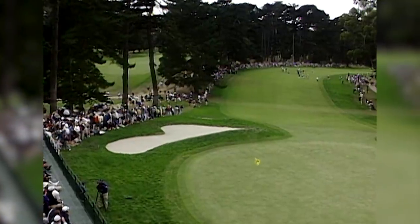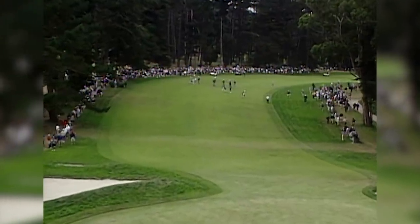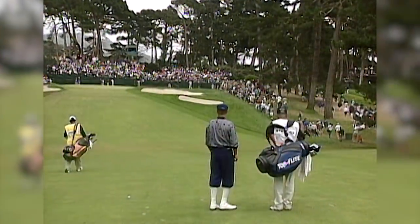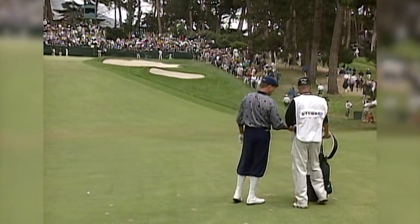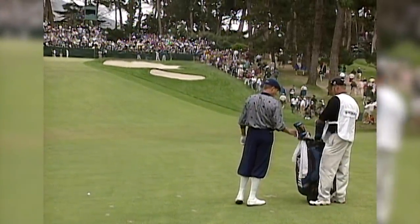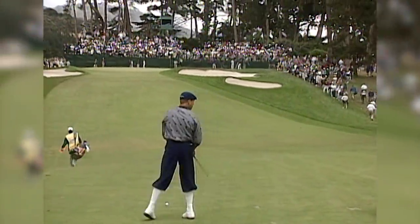Go back to 14. Payne Stewart is away. Roger. 137 yards to the hole, perfect lie. Ball a little above his feet. Wind behind him, a little bit from the right. Not an easy hole location to get at, John, with this hole cut in the back right. It's downwind and just a little left.